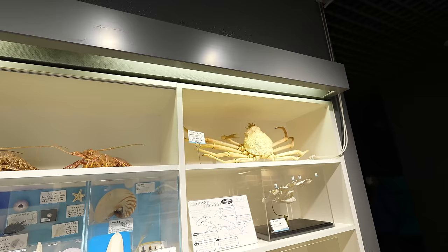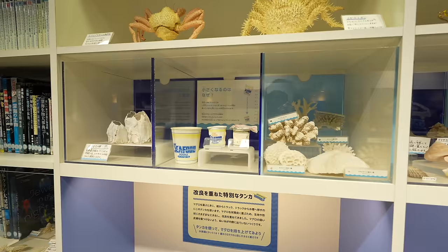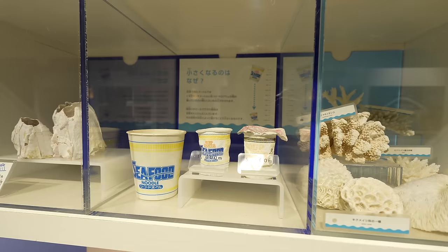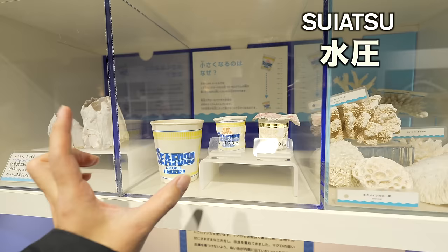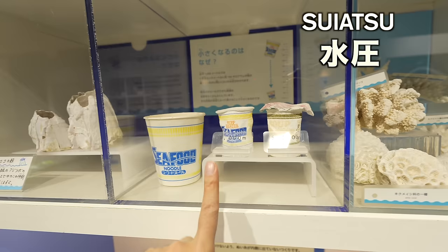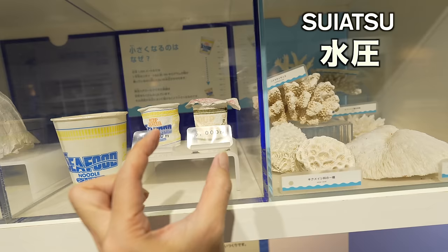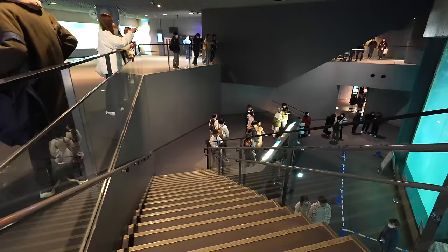There are many fish models inside. This one is interesting. If you place it in the ocean, because of the water pressure, look how small it will be. This is the regular size of this seafood cup noodle. And if you place it 1,000 meters deep, it becomes like this, and 5,000 meters deep, it becomes like this. It becomes super tiny, huh? Shrinking because of the water pressure. Interesting. Let's go downstairs.